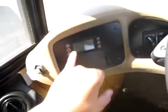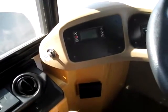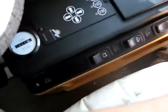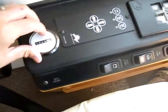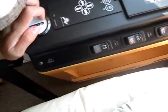Right here's your computer system. So this will tell you how many miles you've gone, what kind of miles per gallon you're getting, and how many overall miles are on the unit. If we start back in the back here, you can see we've got all these convenient gauges. This is your generator hours, 41. You've got 41 hours on a diesel generator.